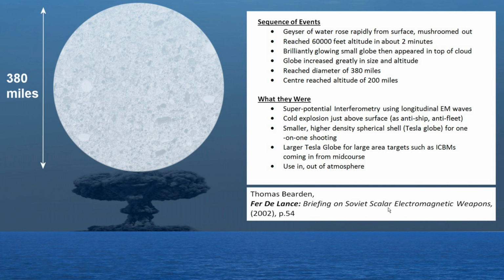It says Briefing on Soviet Scalar Electromagnetic Weapons. Now, these little parts here are direct text citations from it. And this diagram, I've replicated it in colour, but it's replicating a diagram on page 54, as you can see here. The Soviets did a lot of tests of these out at sea, to the east of their country. And they were sighted many times during the 80s, strange glowing balls of light. They became so frequently sighted and reported that people just stopped reporting them.